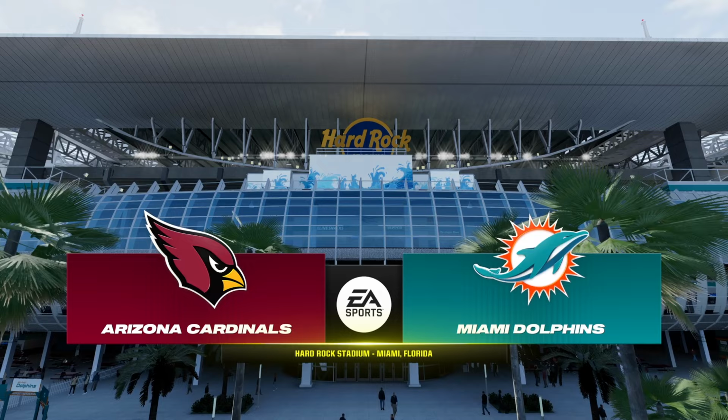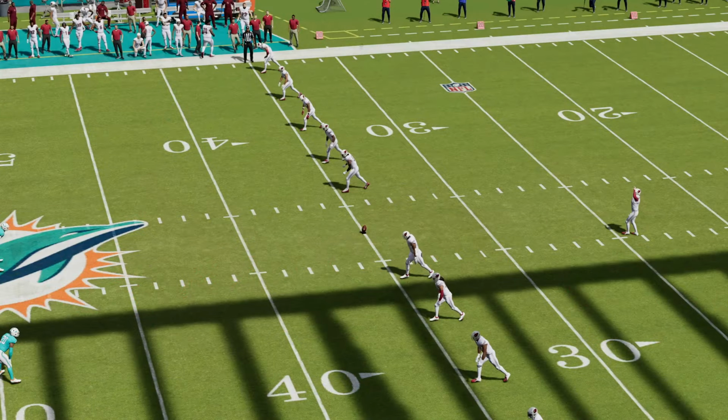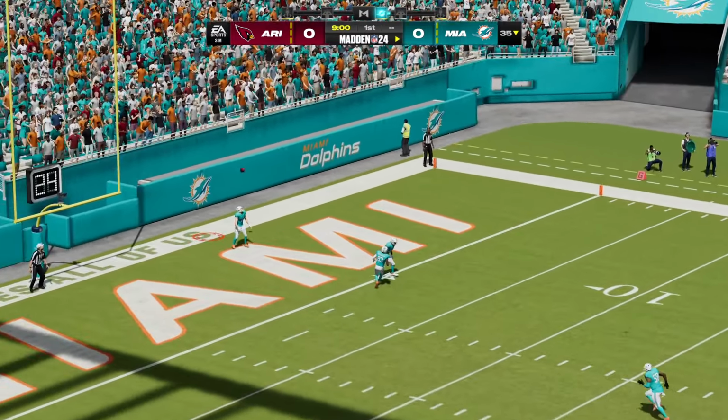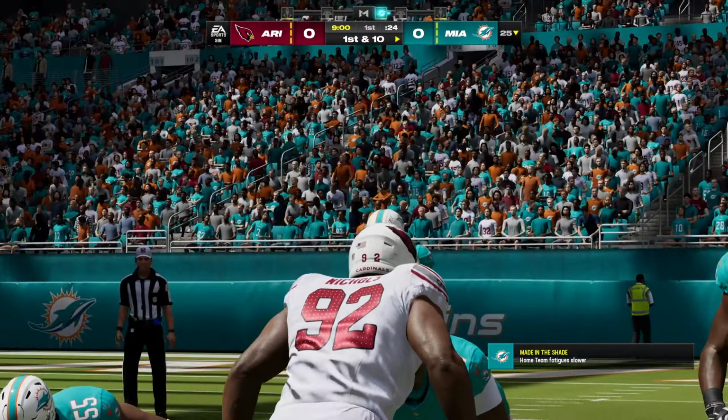We are about 15 or so miles northwest of world-famous Miami Beach as we are set for football at Hard Rock Stadium in Miami Gardens. Straight ahead, we've got a pretty good one on tap here, as it'll be the Arizona Cardinals taking on the Miami Dolphins.